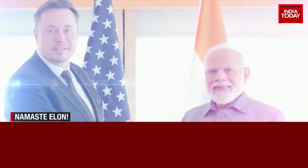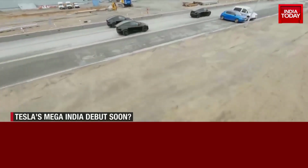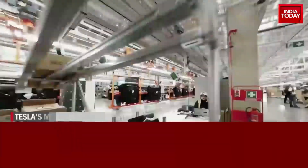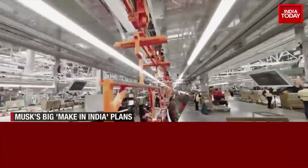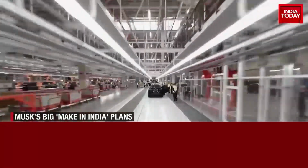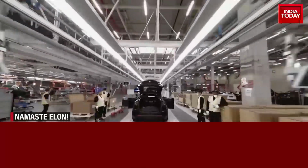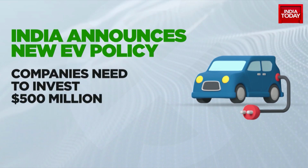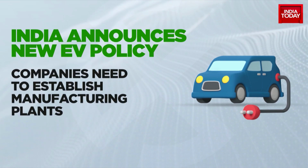Elon Musk has been vocal about his plans for a manufacturing plant in India, but with one stringent condition: only if import duties are lowered. He has argued that this sort of concession would help establish the brand and build demand before they could scale up on local manufacturing. But the plot took an interesting turn last month when the Indian government introduced a new EV policy that lowers the import taxes to as low as 15% on some models, given that a manufacturer invests at least $500 million and also sets up its factory in the country.